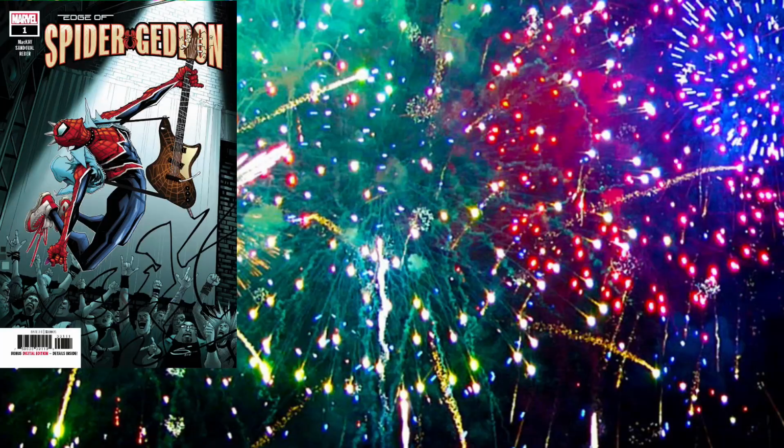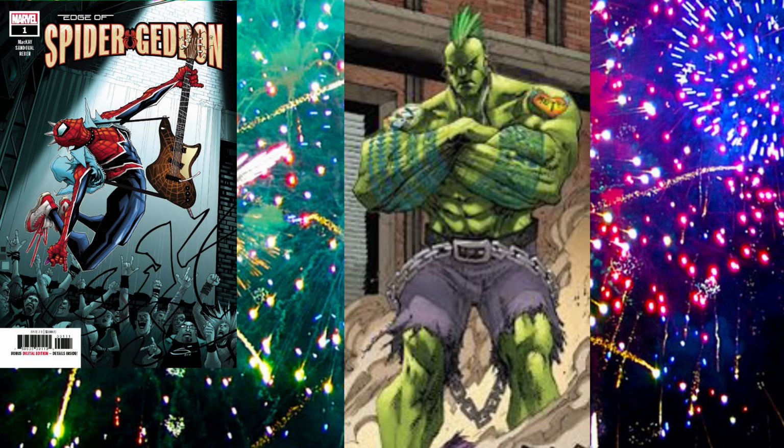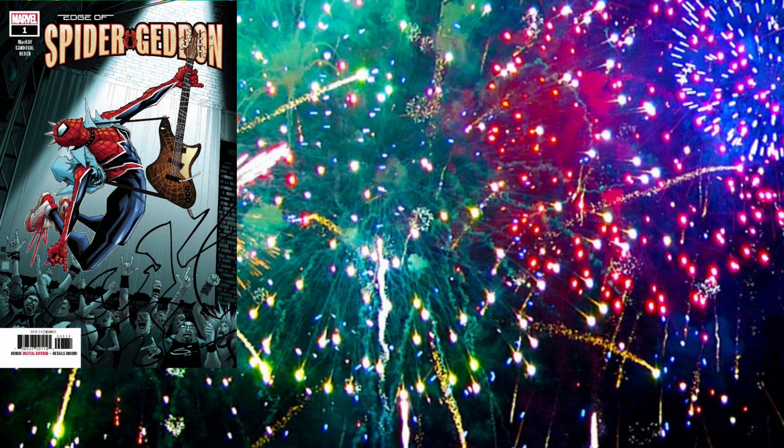All right, let's talk about the hottest comic book on the market this week, ladies and gentlemen. And that book is Edge of Spider-Geddon, issue number 1. This is the first appearance of Punk Hulk, a.k.a. Robin Bruce Banner, a.k.a. Atom Bomb, and Kang, the Conglomerator. Yes, ladies and gentlemen. Across the Spider-Verse, these characters are gonna play a huge part moving forward. We are going to see a lot of these characters. I will not spoil it for you.